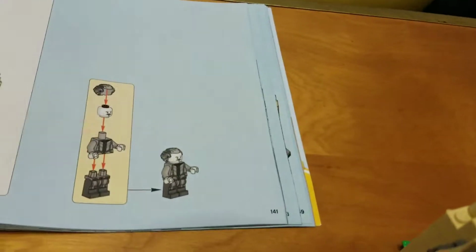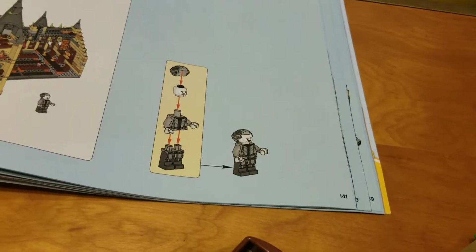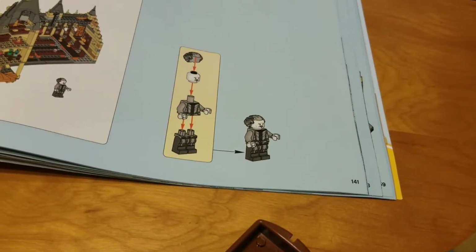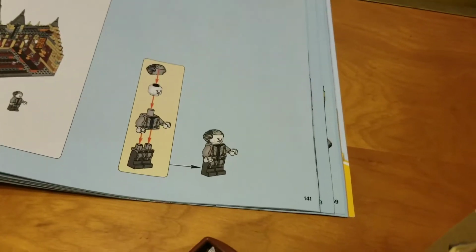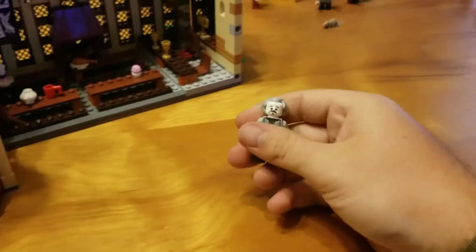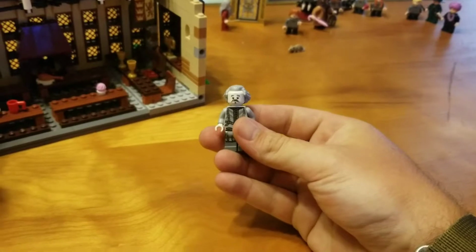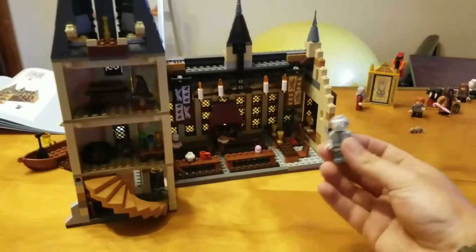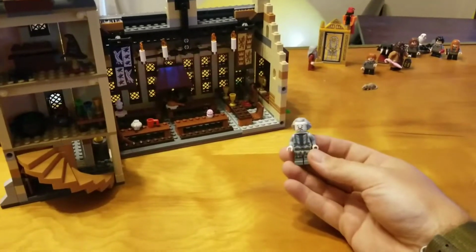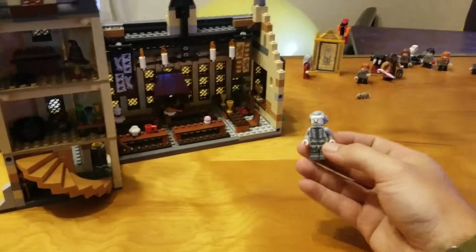they designed him, and sorry about that, bumped the camera. Designed him and made him a regular Lego figure. So that doesn't jive well with me. That means he's either Headless Nick or he's Nick, which is Nearly Headless Nick. So at this point, I'm going to show you what I did, but for the Lego connoisseur of adult Legos, or the adults that enjoy Lego collecting, I did the unthinkable. So this is your opportunity to look away and just call it good and see the entire build.